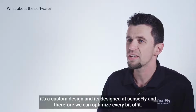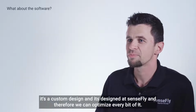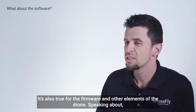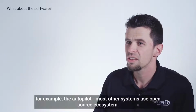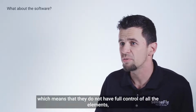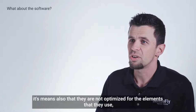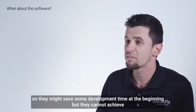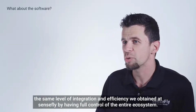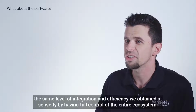We completely own the software. It's a custom design. It's designed at SenseFly, and therefore we can optimize every bit of it. It's also true for the firmware and the other elements of the drone. Speaking about, for example, the autopilot, most of the systems use an open source ecosystem, which means they do not have full control of all the elements. It means also that they are not optimized for the elements they use. So they might save some development time at the beginning, but they cannot achieve the same level of integration and efficiency we obtain at SenseFly, having full control of the entire ecosystem.